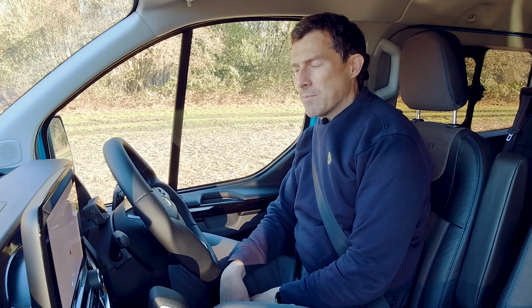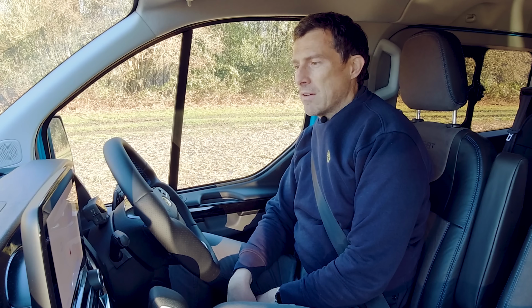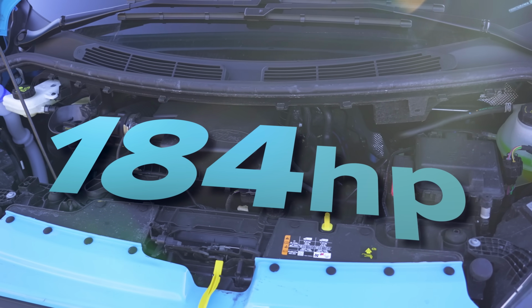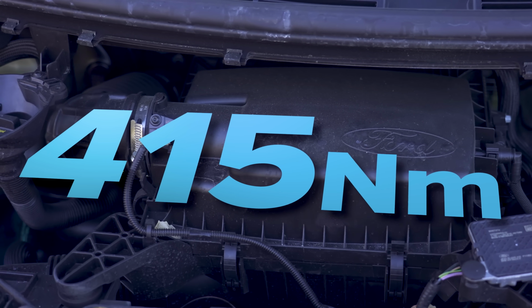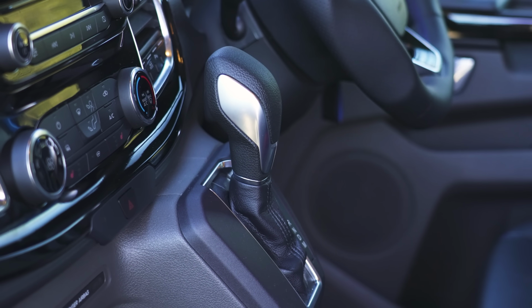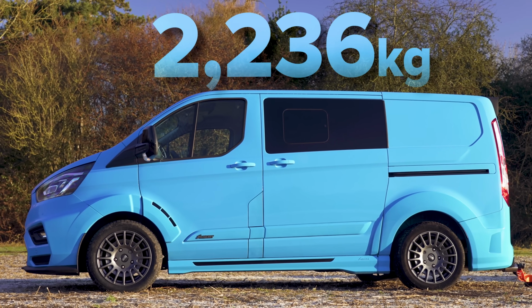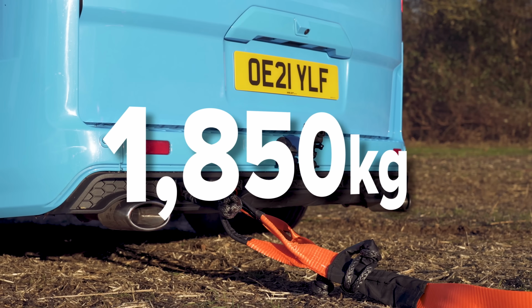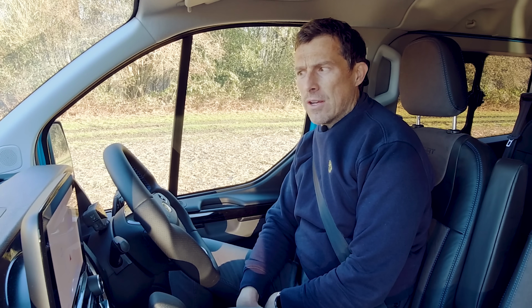So let me tell you about this Ford Transit Custom. Looks a bit different, doesn't it? That's because it is, as I said, the MSRT version. So what does that mean? Well, it means it's got 184 horsepower from its 2-litre diesel engine. It's also got 415 Newton meters of torque, front wheel drive, and a 6-speed torque converter automatic gearbox. It weighs 2.2 tons and the towing capacity is 1,850 kilos.